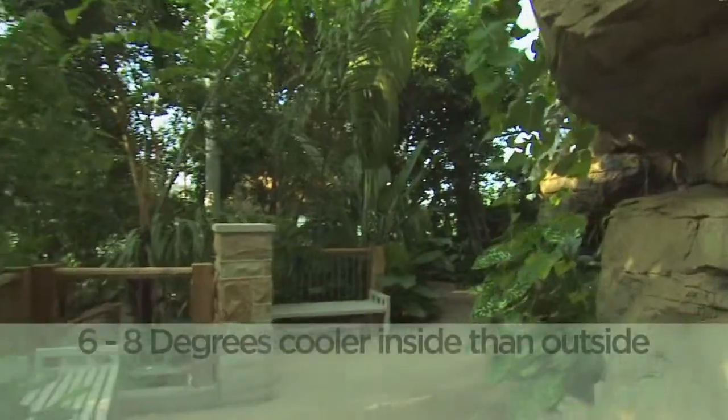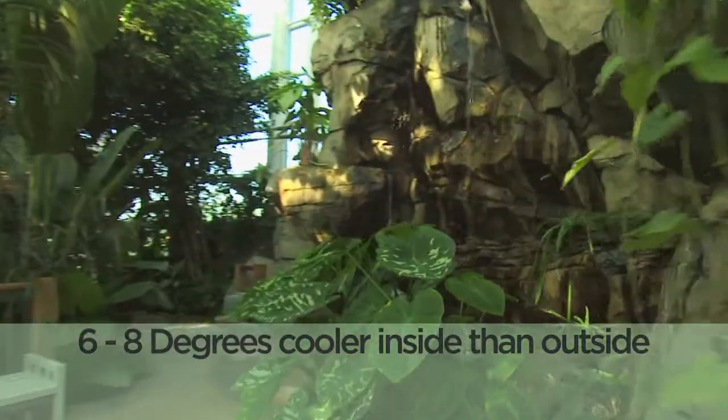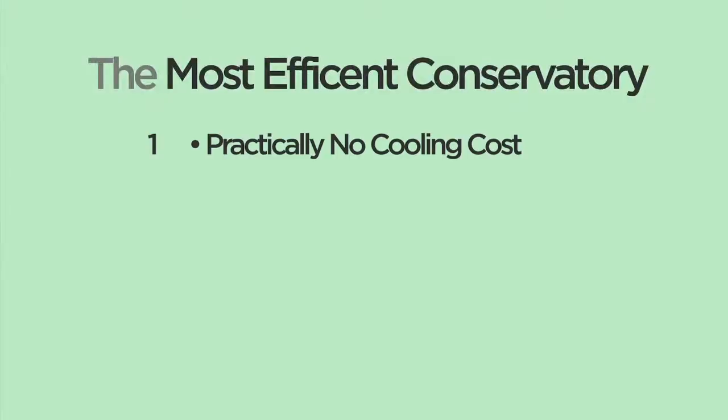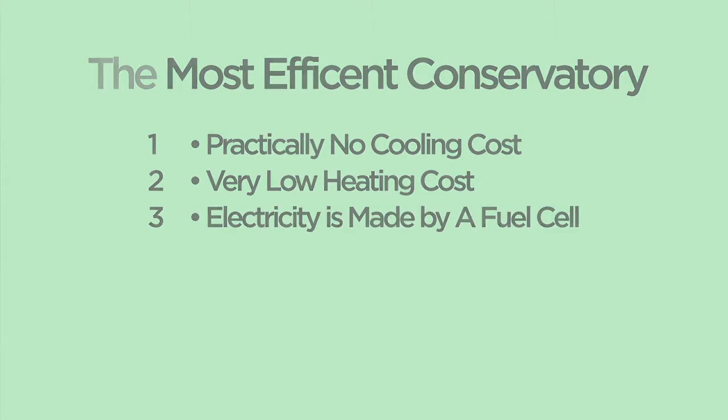In fact, it's always 6 to 8 degrees cooler inside than it is outside, and it uses practically no energy to stay that cool. By the time we finished this conservatory, we realized that we had just built the most energy-efficient conservatory in the world. Practically zero cooling costs, very low heating costs, and the electricity is made by a fuel cell. It's not even a close second.